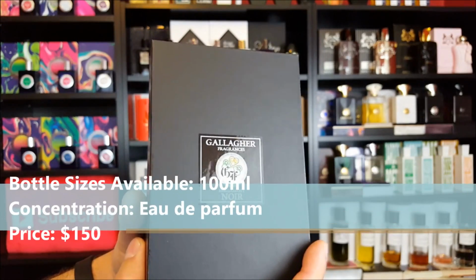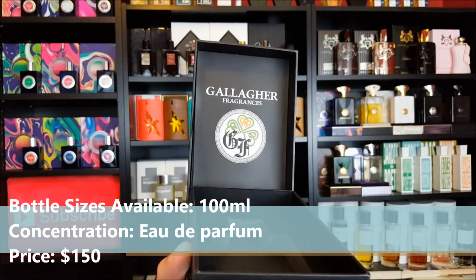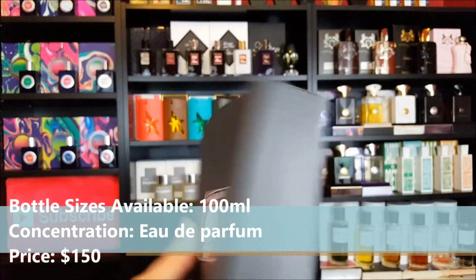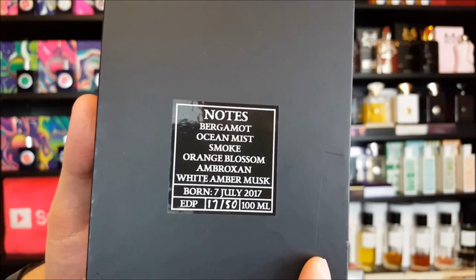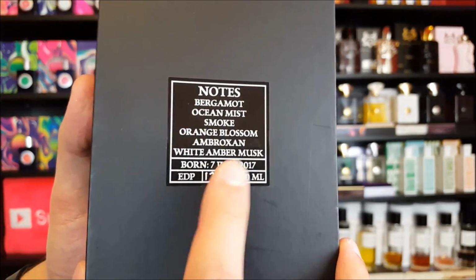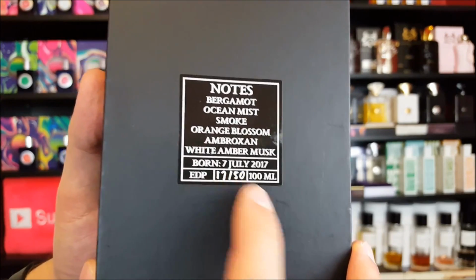So the box for this one looks really nice. It has the Irish crest here on the front. It opens up just like this. Gallagher Fragrances on the inside. Really cool presentation. I like that it has all that. Oh, and here is the notes. Bergamot, ocean mist, smoke, orange blossom, and ambroxan, white amber musk, born July 7th. I think that's when he's planning on releasing it. This is an eau de parfum concentration, and then I have number 17 out of 50.